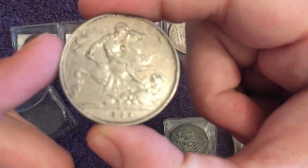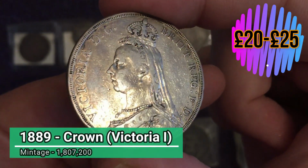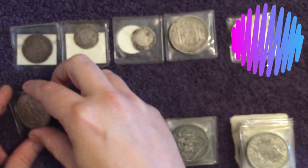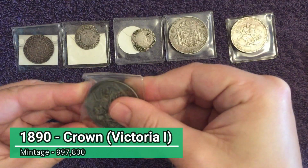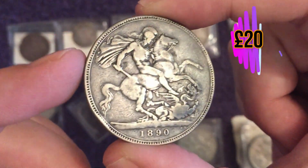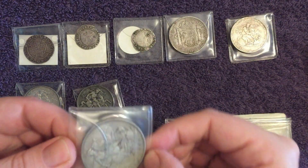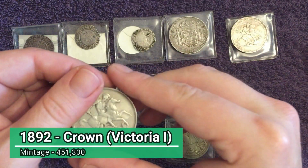Okay, a few more crowns here. We've got an 1889 Queen Victoria, which has probably been cleaned at some point in its life, judging by all the little scratches. Not the best example, but still a nice coin. And then an 1890, which has a mintage of under 1,997,800. Again, obviously 1890 being another Queen Victoria crown. And then an 1892. Again, a fairly low mintage of just 451,300.